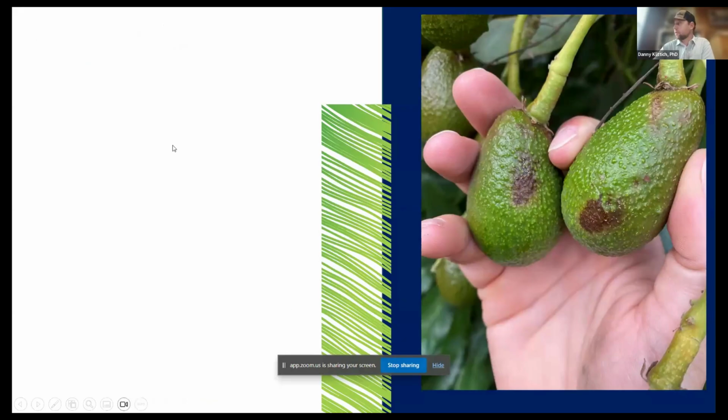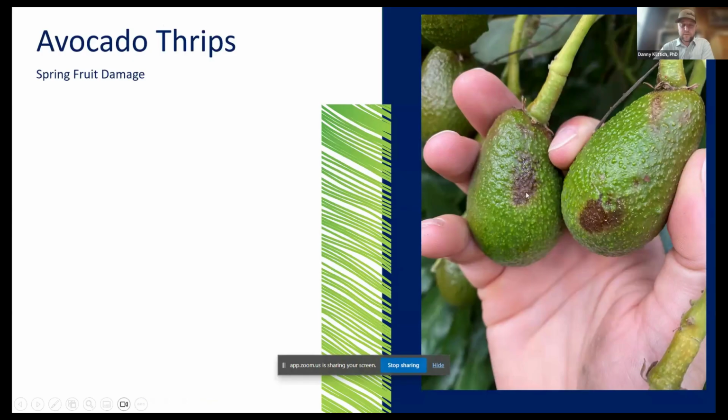Here's another fruit damaging pest. We can see here this is where the two fruit were hanging next to each other. This is also avocado thrips spring fruit damage, but this is a more extreme population. This was taken 2 years ago when we had really crazy avocado thrips populations up in San Luis Obispo County. They would actually get in between the fruit and were chewing on the fruit surface to the point where we already see the damage even in the spring.